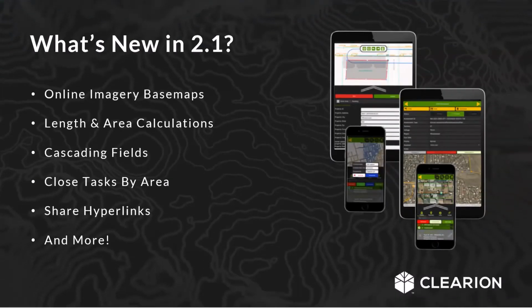With the 2.1 release, crew-based maintenance workflows are now joined by support for planners, inspectors, and auditors. Our cross-platform app continues to evolve, supporting leading field maintenance and vegetation management programs for utilities, transportation, telecom, and other infrastructure organizations.